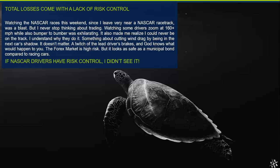But I never stop thinking about trading, even when I'm having fun. So watching some of these drivers zoom at 160 plus miles per hour, while also within a fraction of an inch of bumper to bumper, it's exhilarating. Don't get me wrong, it's a very exciting thing to watch, but they're going at 160 plus miles per hour. I just could not do that. I understand why they do it.